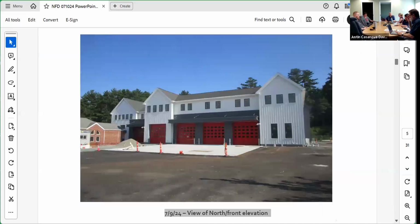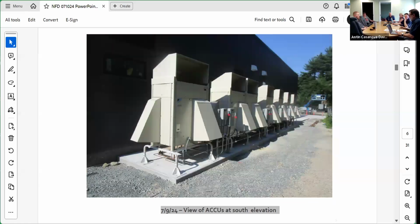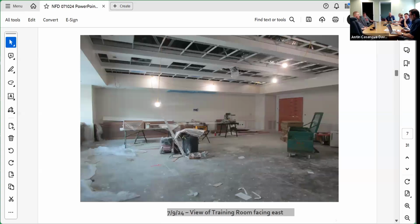So, photo documentation. A number of you went to the tour we just had of the facility, but first photo is a view of the front of the building as of yesterday. I came through and took a few progress photos. Next photo is the lineup of condensing units in the back of the building for all the air conditioning systems. Next photo is a view of the training facility facing east. This is where the screen will be, and you've got infill ceiling panels around the sheetrocked trusses.